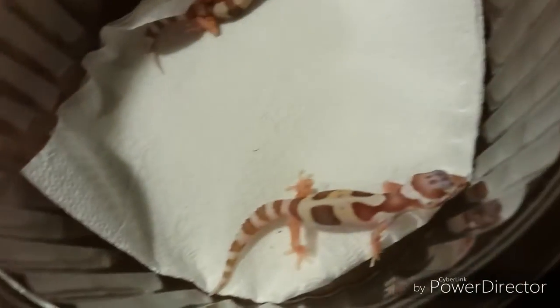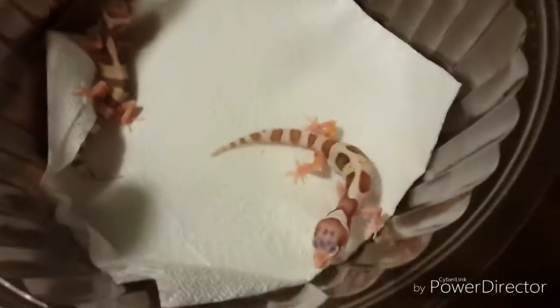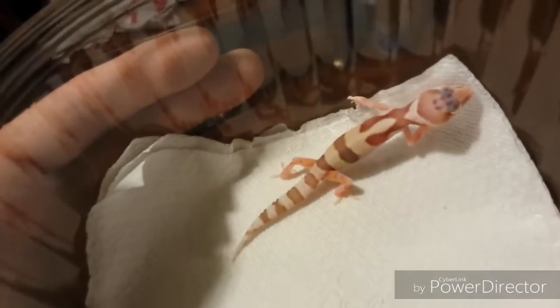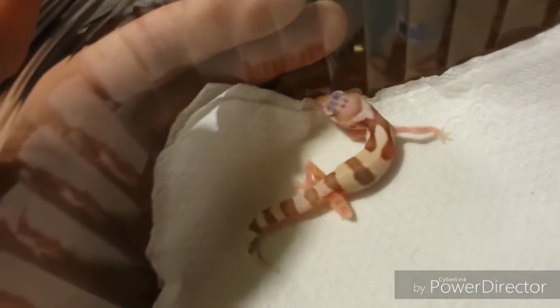Something flipped itself over. But yeah, these are really cool. Especially this one was totally white. They're just now starting to get a little bit of a yellow hue to the color on the back.